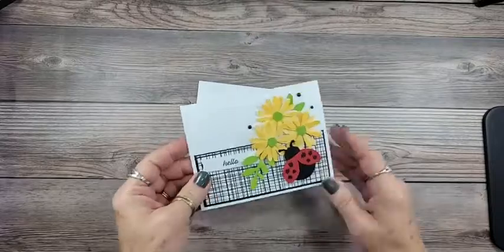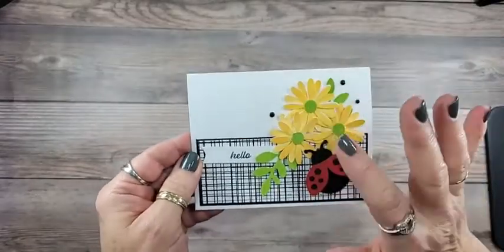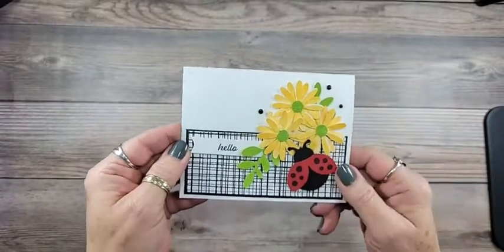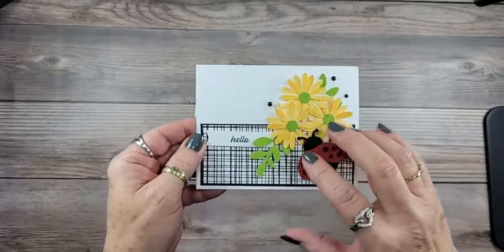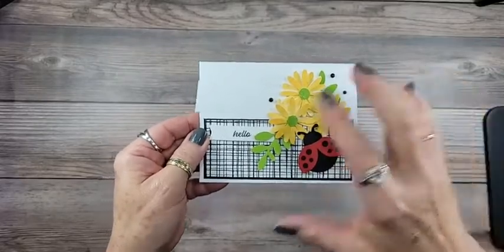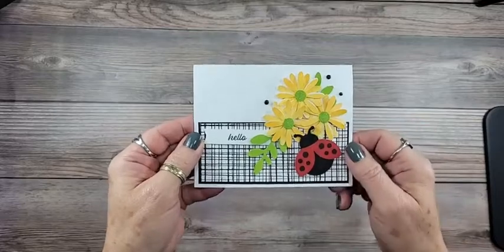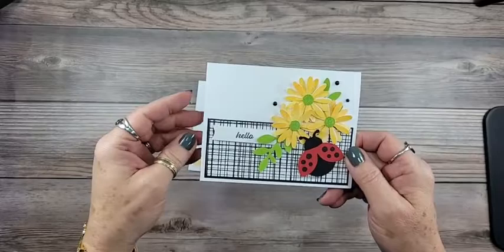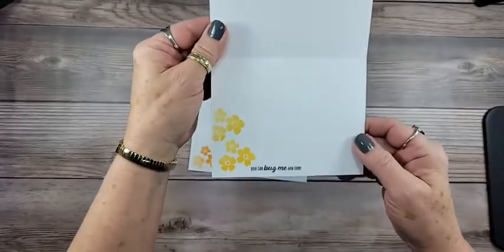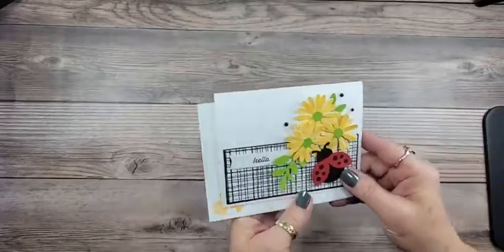This is the card we're going to make using the Ladybug punch. And some of the things I really like about Stampin' Up!, besides everything, is the fact that different elements coordinate together. In this instance, there's an image in the stamp set to go with the medium daisy punch. And we're going to use the new bow punch. And then there's the inside of the card, and there's the envelope. So let me give you the measurements on our card today.